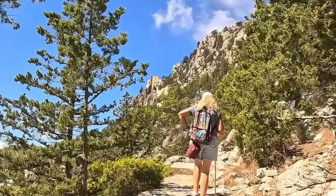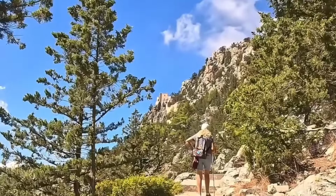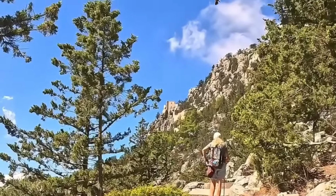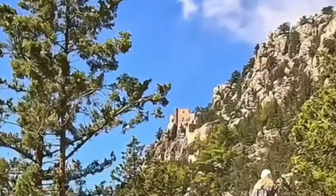Well, we're about two thirds of the way up now, and it's the first real view of the castle that we've come across so far. Looking quite impressive there on top of the hill. Anyway, onwards and upwards.